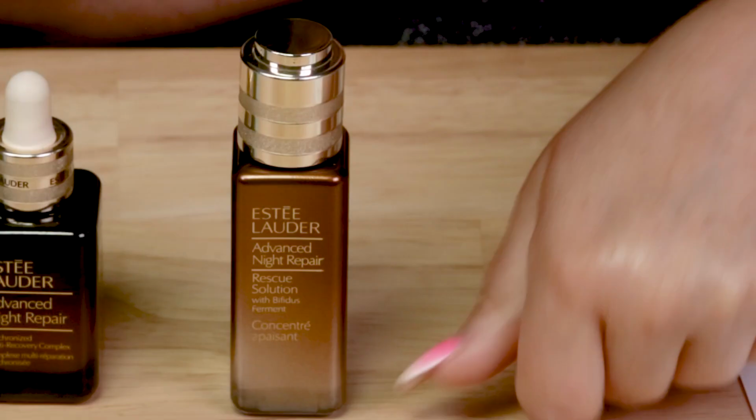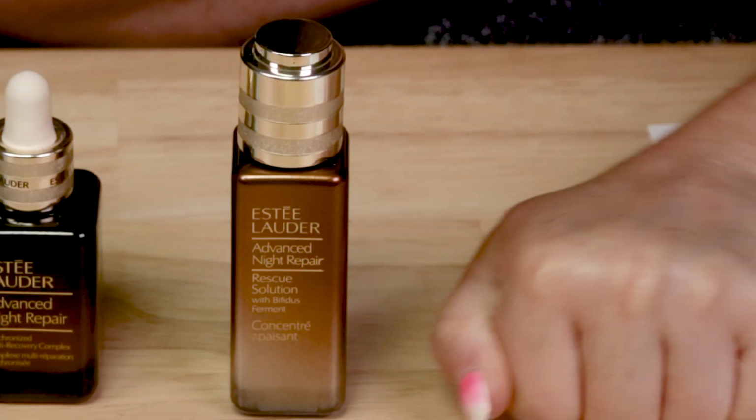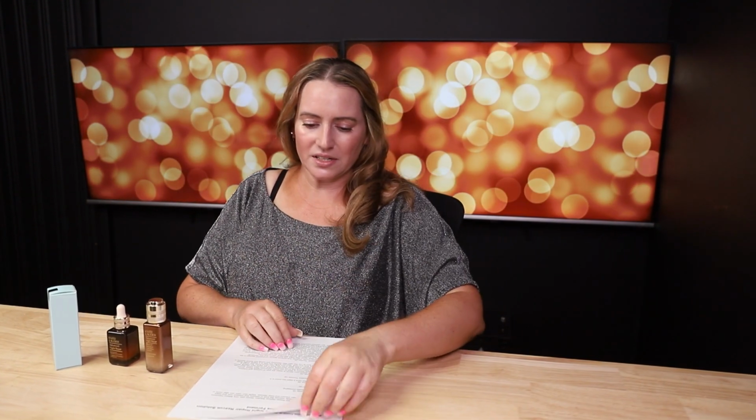So just a little bit thicker than water. A little bit goes a long way. Really nice finish, and feels really nice on the skin without feeling sticky or tacky. Just give it a minute to soak in, because instantly it'll feel tacky, but once it soaks in, it doesn't feel sticky at all. So, okay, I will talk about the ingredients in a second.